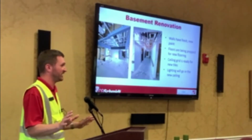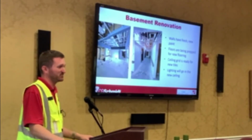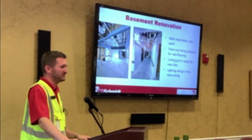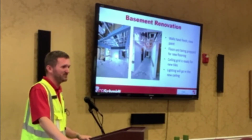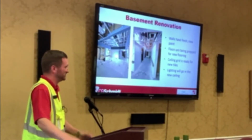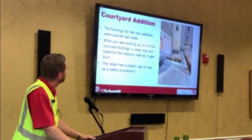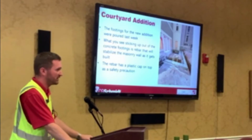It's kind of the first area we've gotten paint done, and it's been great to see the transformation of that area down there to freshen it up and make it more up to today's standards. All right, so into the courtyard area.